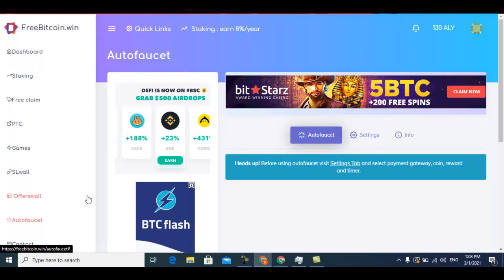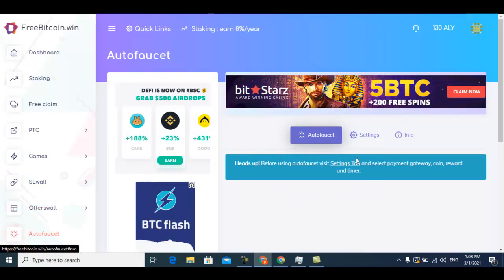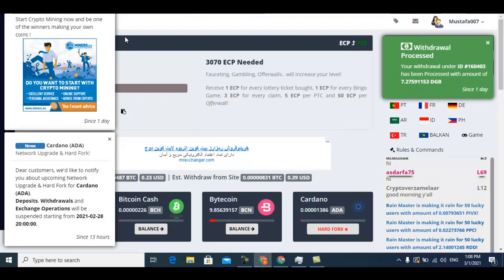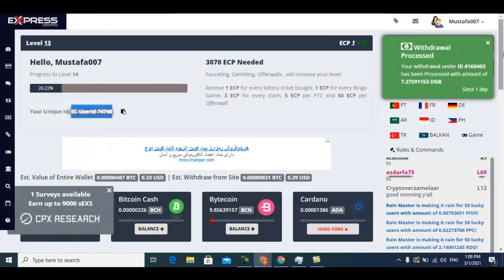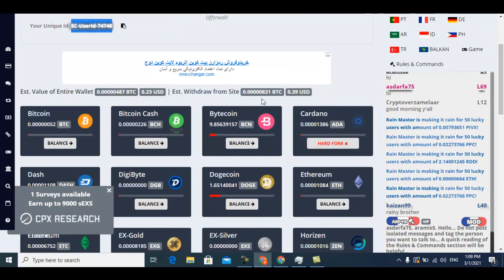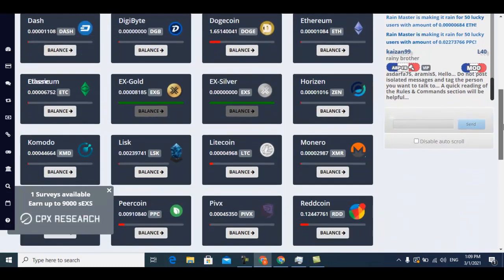And the next one is the O2 Faucet. The O2 Faucet is one of the best, but it pays you in Express Crypto. You know Express Crypto, I shared this wallet address in past videos, and I received this much DigiByte to my FaucetPay from here. This is the withdrawal I got, and this much balance I have. This is all the cryptocurrency available in here.